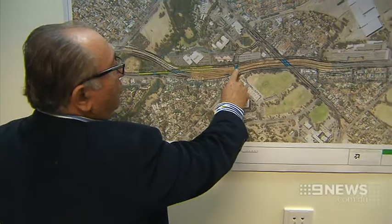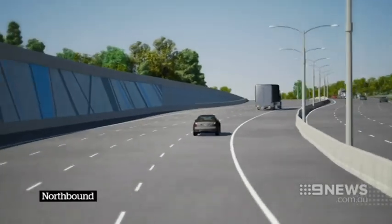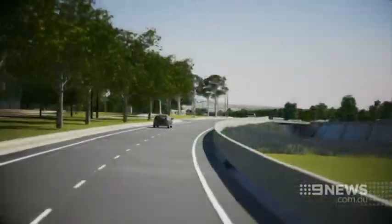The government says it will keep four northern lanes open during morning peak and upgrade alternative routes, including the Marion and Sturt Roads intersection. You can actually manage this in a way which improves the traffic outcome even under construction. The project will create 370 jobs each year. Construction to start by the end of the year and finish late 2018.